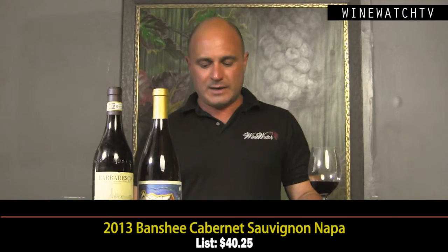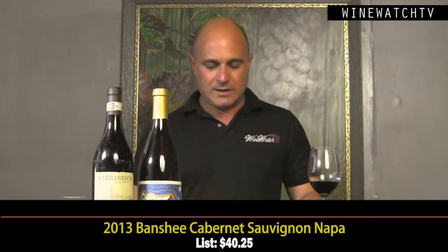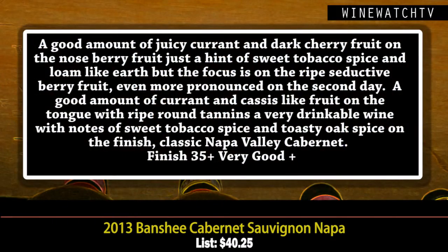And then the Banshee Cabernet. I was questioning the pricing on this for almost $40 a bottle, but this one was damn good on the second day. Good amount of juicy currant and dark berry fruit on the nose, hints of sweet tobacco, spice, some loamy, earthy notes, but the focus here on that ripe, sweet, seductive fruit. A good amount of that currant and cassis showing on the tongue, ripe brown tannins, very drinkable, sweet tobacco spice, toasty oak, and a classic Napa Valley Cabernet here. And really nice little wine at $39, maybe a little bit expensive still.